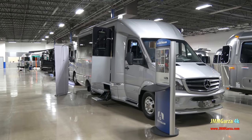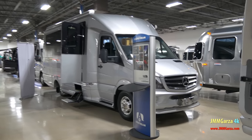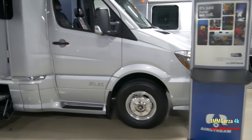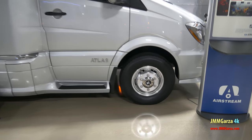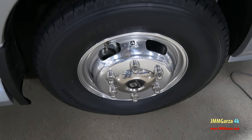I'd also seriously suggest that you download their brochure if you're interested in this product from the Airstream website. Or you can pass by an Airstream dealership and ask them, hey, can I have a brochure? I'm pretty sure they'll be more than happy to give you one at the Airstream dealership.